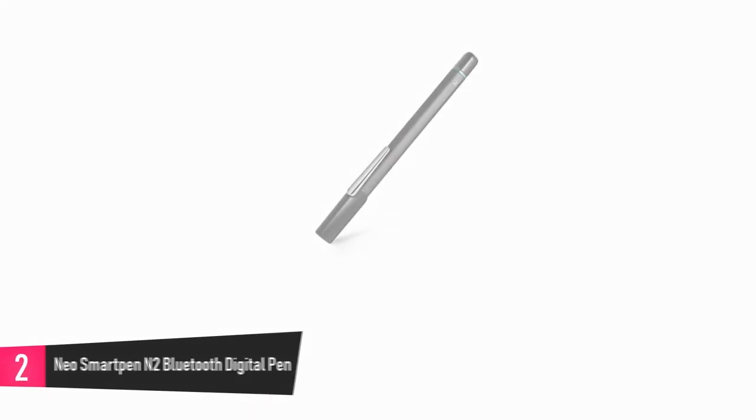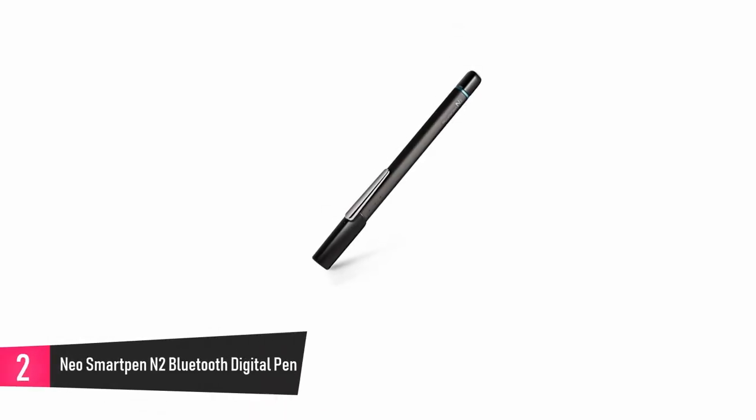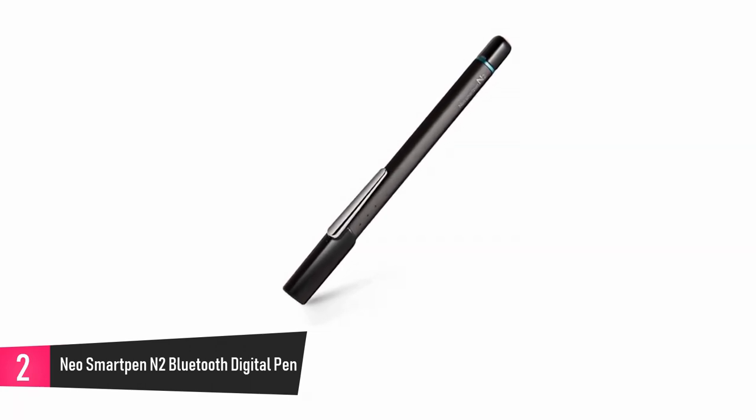At number 2, Neo SmartPen N2 Bluetooth Digital Pen. This product is equipped with a dual-core ARM9 processor and uses low-energy Bluetooth technology. It has a small camera that records your writings and sends the data to your tablet or smart device via Bluetooth faster while consuming less energy.